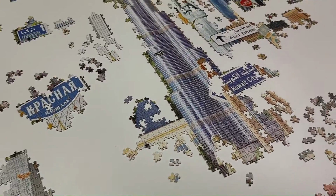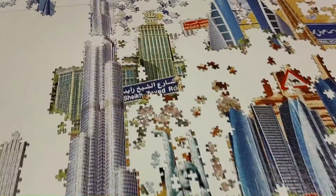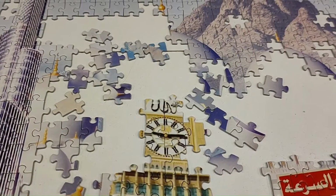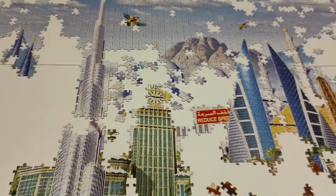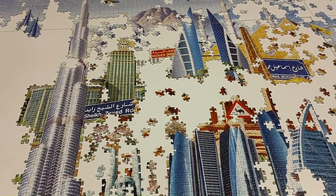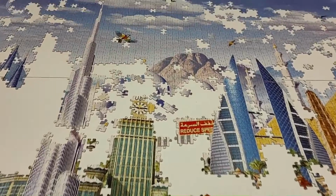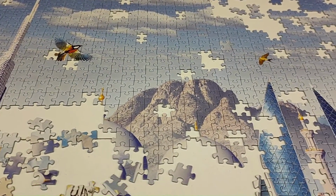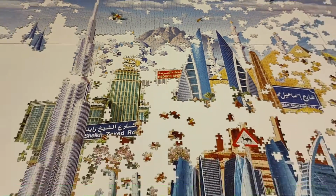And just different things. We finally got that clock. We've been looking for the clock, and once in a while I'll find a piece for it. And this is the Hajar Mountain. The right way up, not upside down.